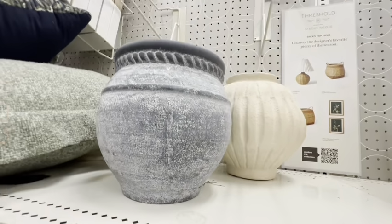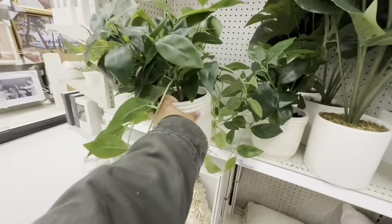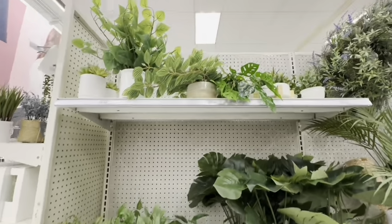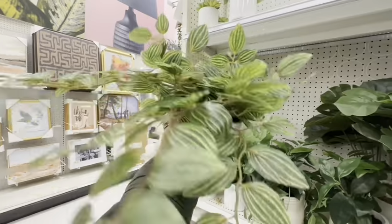They did have some pretty nice color vases, like this blue one, and the prices weren't that bad either. They were around $25 to $30. I really love this plant. I thought it would be perfect to put on top of some books, on top of a shelf, and it would just drape down.